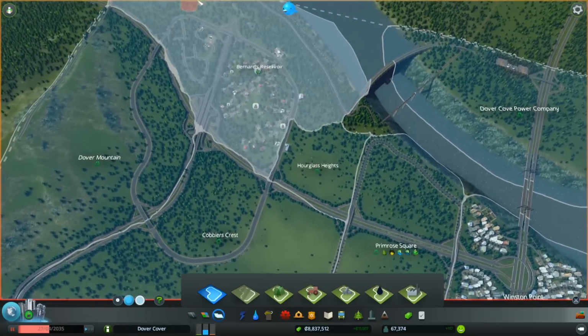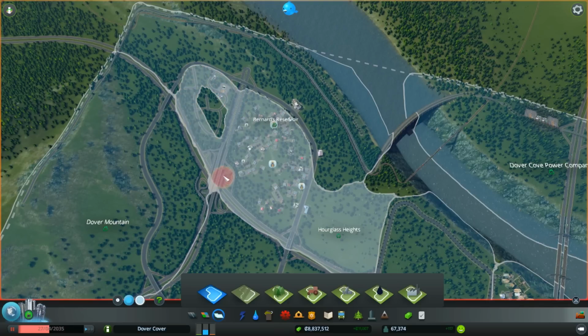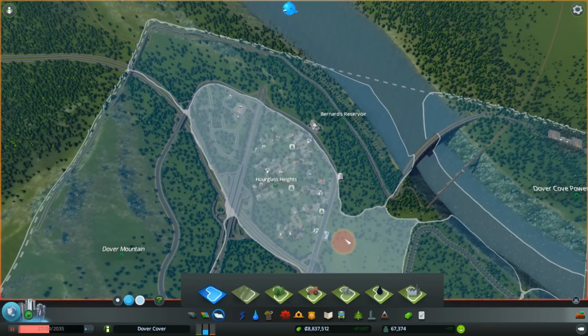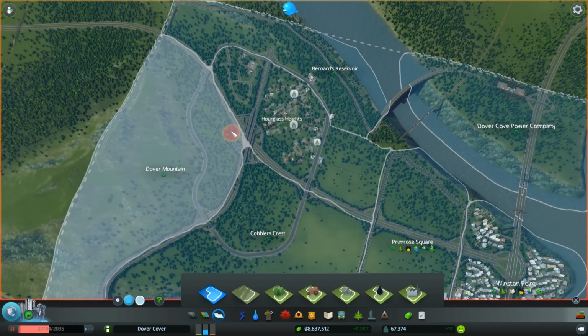And Primrose Square, things are going to change. So this, we're going to make this like that. There you go. Beautiful. And we're going to move this to there. Like that. Okay. Beautiful. So this is now the area formerly known as Hourglass Heights, which is going to change. And Bernard's Reservoir is now actually a much closer approximation of what Bernard's Reservoir should be, which is this area. So there you go. Now we've got some areas that are starting to look pretty decent.